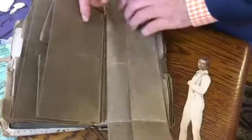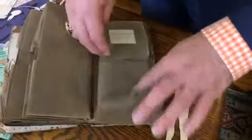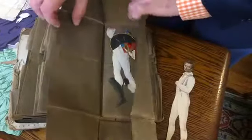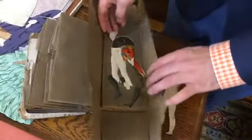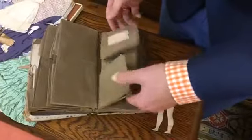This is a vicar, or Quaker, excuse me, that's a Quaker. I'm looking at everything upside down, so I don't always see it right. And this is just sensational. Look at that. It's really fun, especially because it's a man. Yes, and this probably was a paper doll that was played with by a boy.